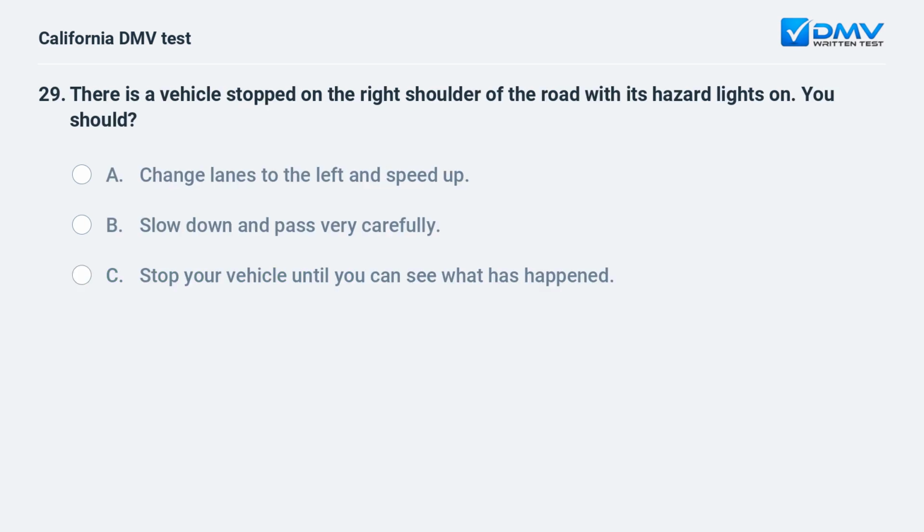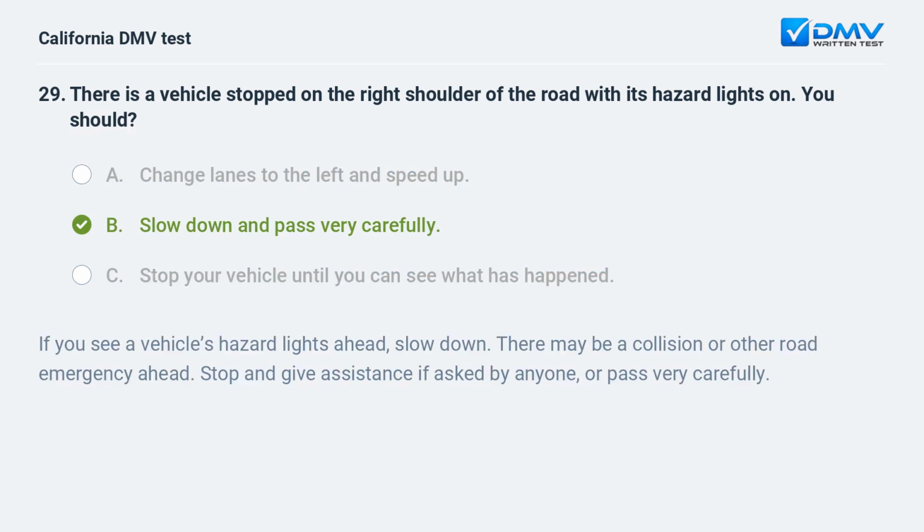There is a vehicle stopped on the right shoulder of the road with its hazard lights on. You should A. Change lanes to the left and speed up. B. Slow down and pass very carefully. C. Stop your vehicle until you can see what has happened. B. Slow down and pass very carefully. If you see a vehicle's hazard lights ahead, slow down. There may be a collision or other road emergency ahead. Stop and give assistance if asked by anyone, or pass very carefully.